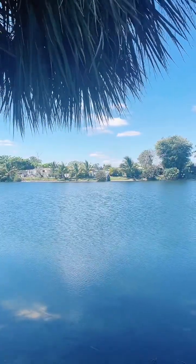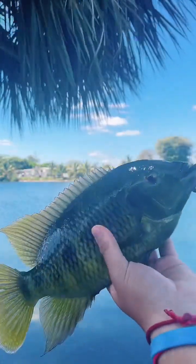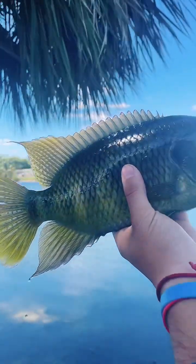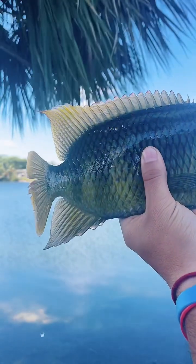If you're just joining, guys, what's up? Look at this tilapia right here. Look at this, guys. This right here is a beauty. Spotted tilapia. It's just gorgeous colors right here. Gorgeous.